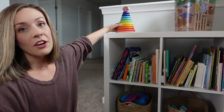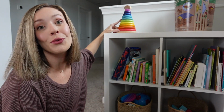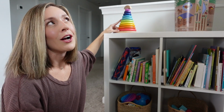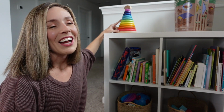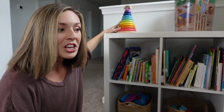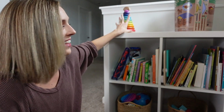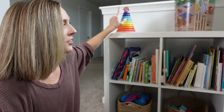So this is actually one of my favorite little baby toys that I am going to pass on to my sister. There are a couple of things that I don't want to just donate, I want to pass on to family. So this is going to go to my sister. She's having her third baby. So this is going to be perfect timing. I think it's going to be really special to pass that on.